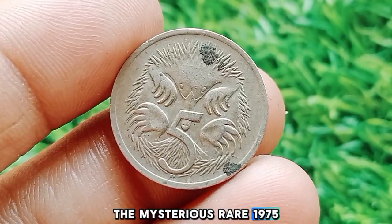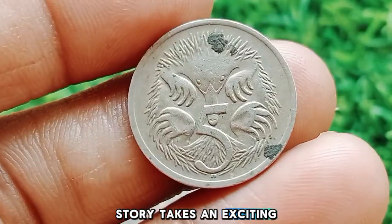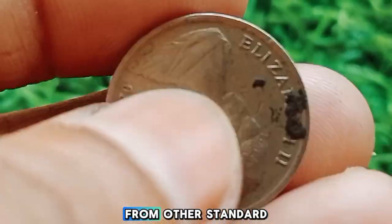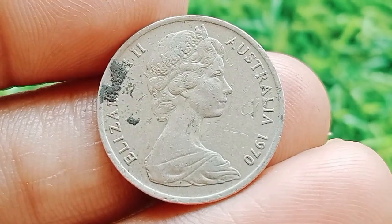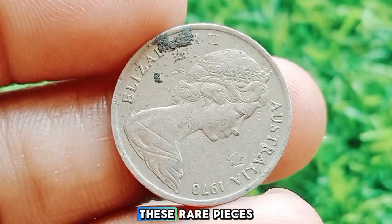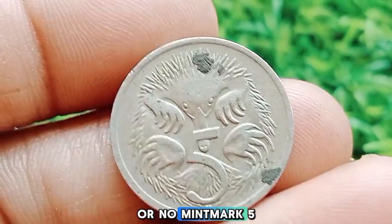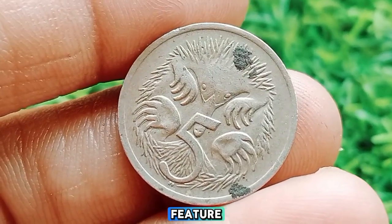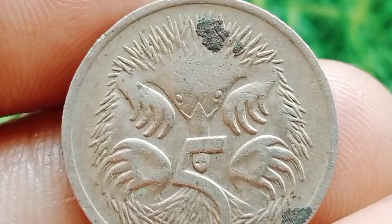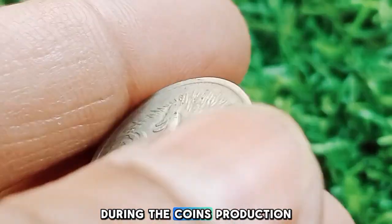The mysterious rare 1970 5-cent coin. Now, here's where the story takes an exciting twist. Most of the 1970 5-cent coins produced are not that different from other standard circulating coins. However, a few coins were minted in a way that makes them incredibly rare. These rare pieces, often referred to as the 1970 No P or No Mint Mark 5-cent coins, are missing a key feature, the Mint Mark P, which usually indicates that the coin was minted at the Perth Mint. This absence of the P mint mark was not intentional, it was an error during the coin's production.